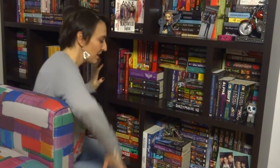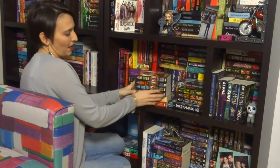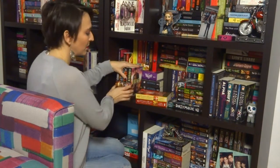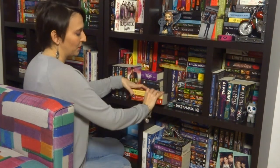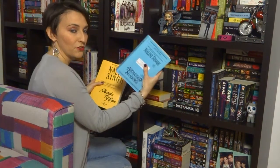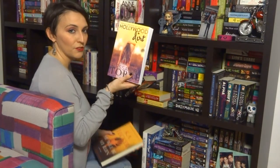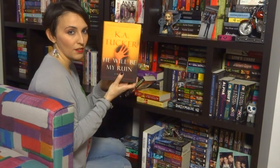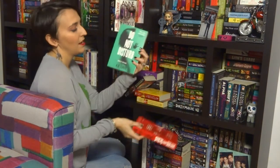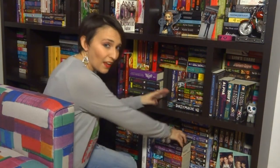And here for the very end I have, so these are my Laura Wright books. I have Branded, Bonded, Brash, and Broken, which is her contemporary Western books. Then I have Eternal Beast and Eternal Demon. Then tucked back here I have the advanced reader copy for Archangel's Shadows and Shards of Hope by Nalini Singh, Hollywood Dirt by Alessandra Torre, He Will Be My Ruin by K.A. Tucker, 10 Tiny Breaths by K.A. Tucker, and The Girl in 6E and Do Not Disturb by A.R. Torre.